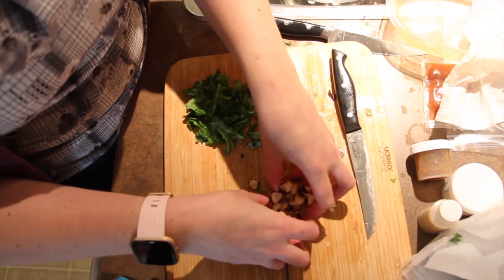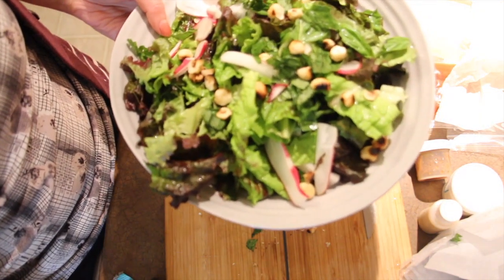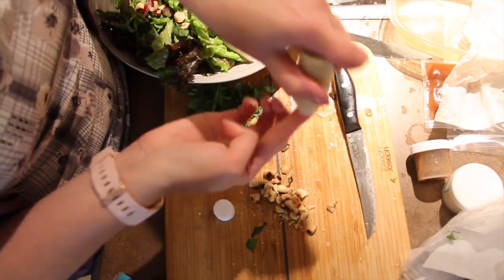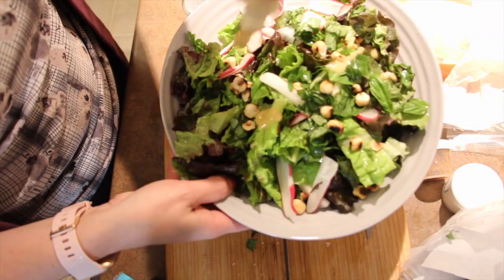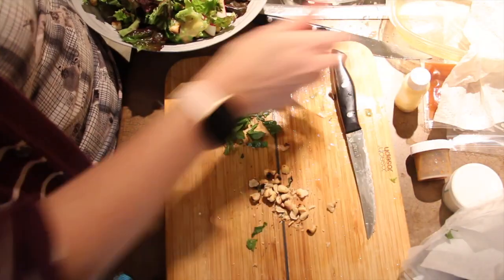All right, about half of these. Drizzle with as much of the vinaigrette as you'd like. Let's taste this vinaigrette. Pretty good. All right, so just going to, oh whoops. Good enough. This is a nice big salad though.